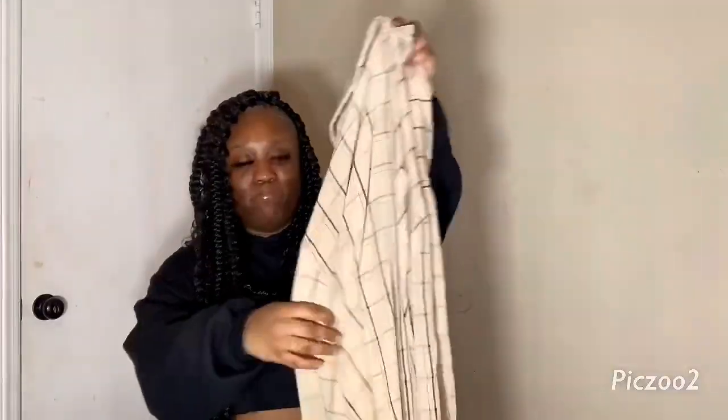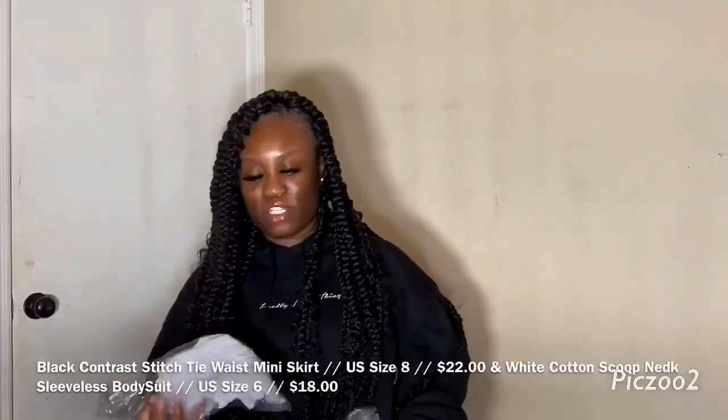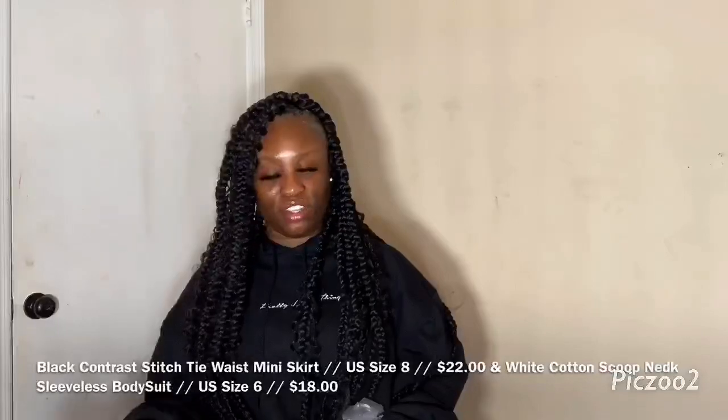And it does button all the way up. So if you want to show a little bit more cleavage, you can button it down, or you can button all the way up. I'm probably going to button down like 2 or 3 buttons. Not too much though. Next two pieces are from Prettylittlething.